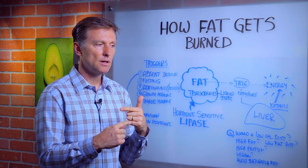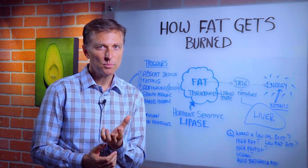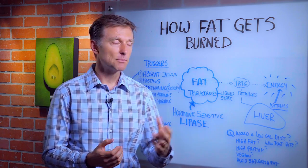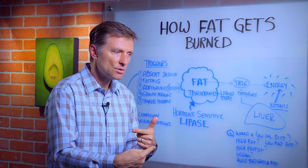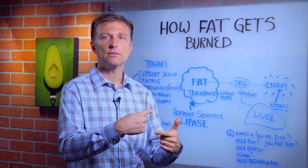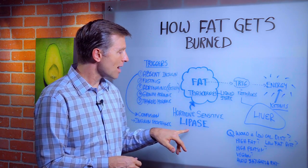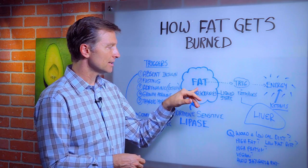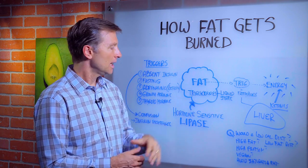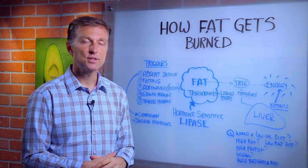Enzymes are proteins that help chemical changes occur in the body. They're like the workhorse, the worker bee that does the work in the body. They're kind of magical because they can go in there and break down proteins and build them back up, break down fat and build them back up into body tissue. So lipase is the primary enzyme that releases the stored fat in the fat cell. And it's hormone sensitive, which means it's triggered by certain hormones.